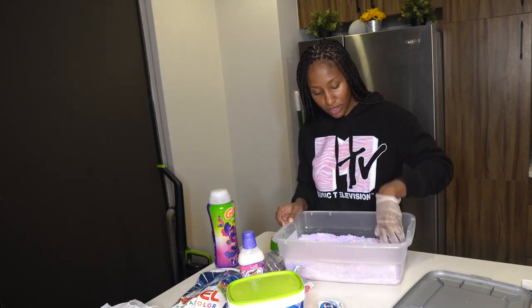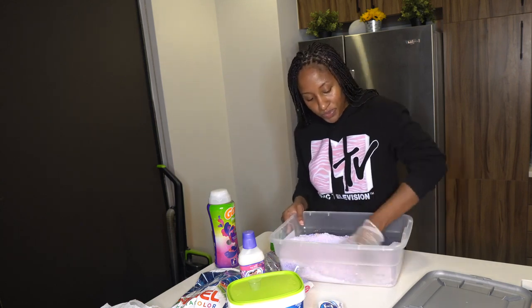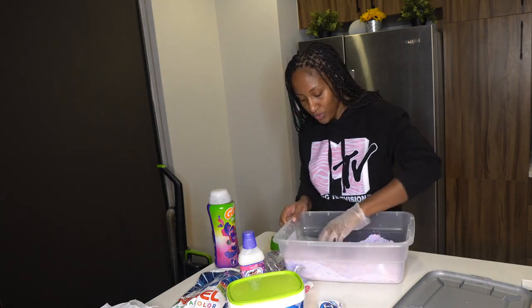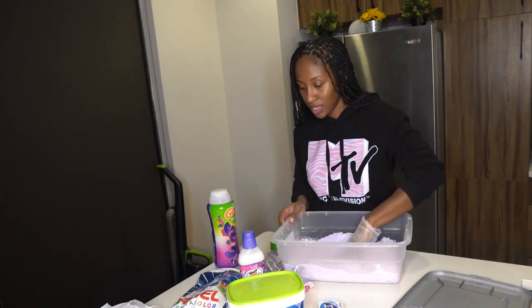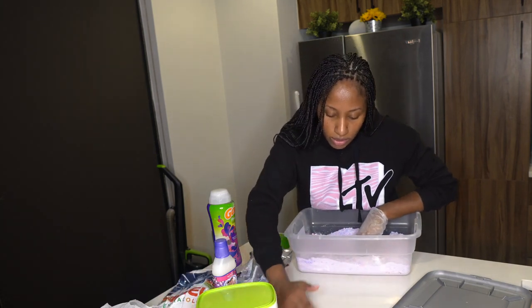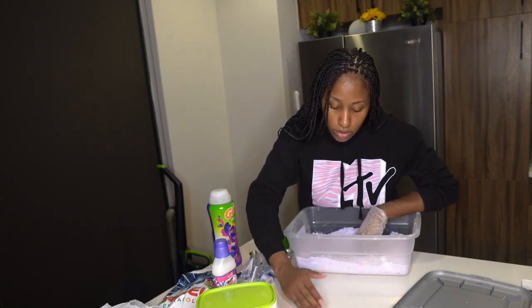And I got a glove on, y'all. You don't have to have a glove on, but you know, I just wanted to. This looks so cute, y'all. All right, now. Oh, something dropped. Come on now. I can't be wasting that. We ain't wasteful over here.